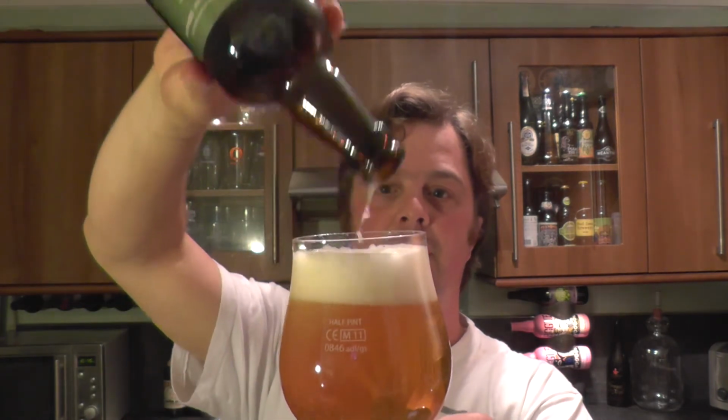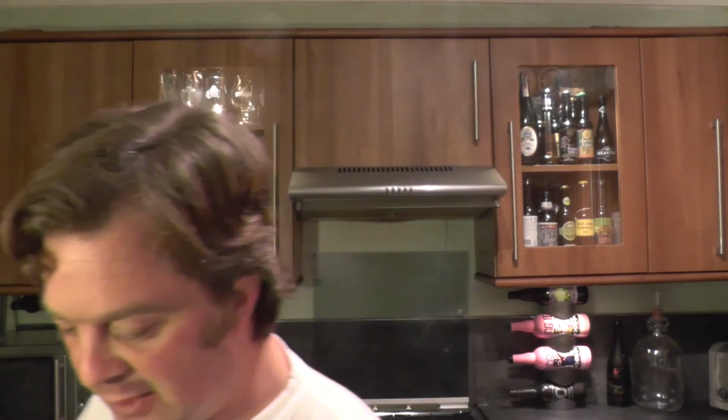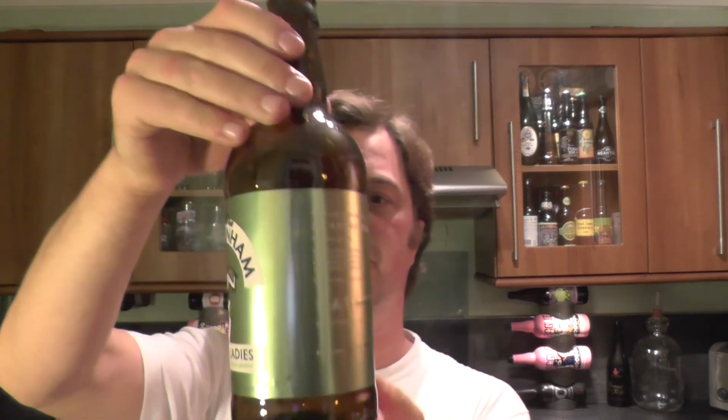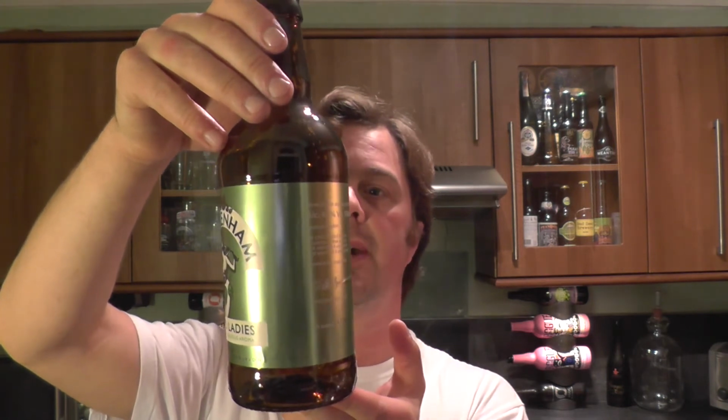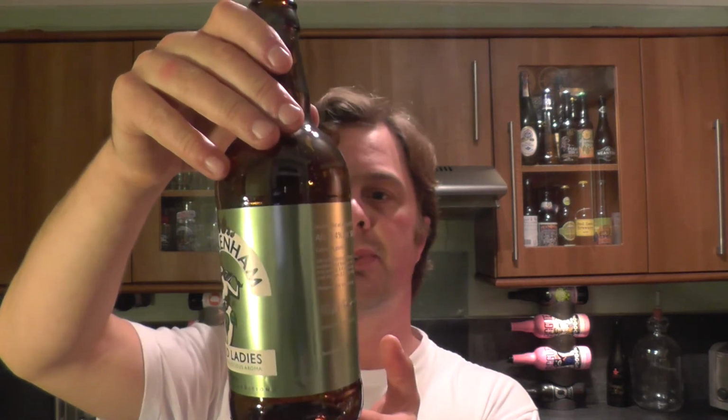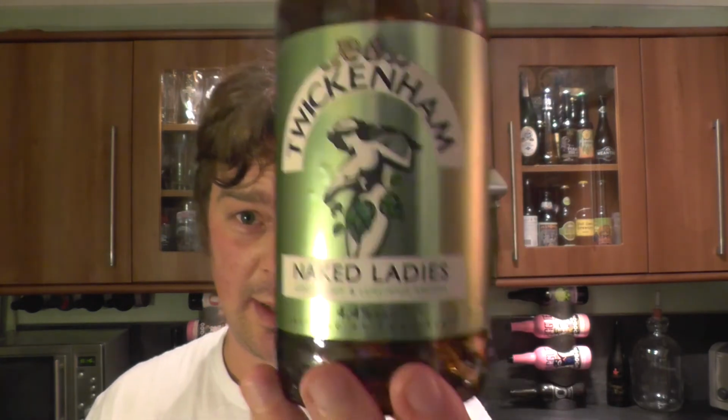I've not had anything from Twickenham Ales before. I'm guessing they're from Twickenham. I've literally just dived into the kitchen, grabbed the bottle out of the cupboard, and got on with this review. So I've not really looked at why this beer is called Naked Ladies. The name comes from the statues of water fountains in York House Gardens in Twickenham, known locally as the Naked Ladies. Okay, there we go. So it's nothing to do with naked ladies running around the brewery.